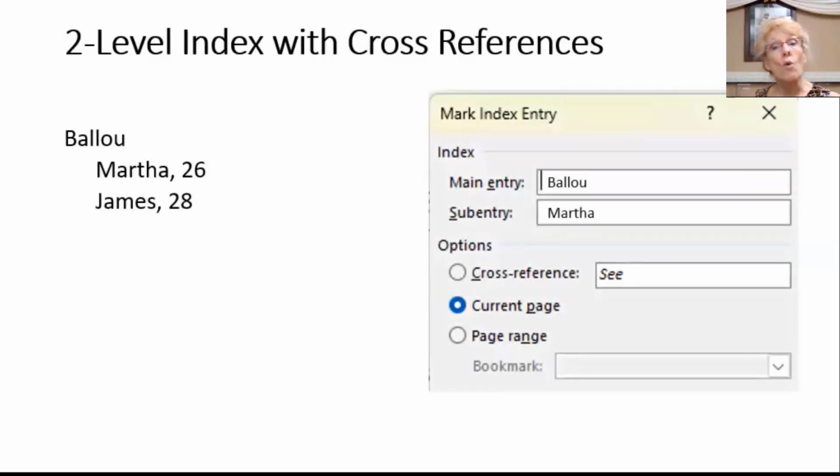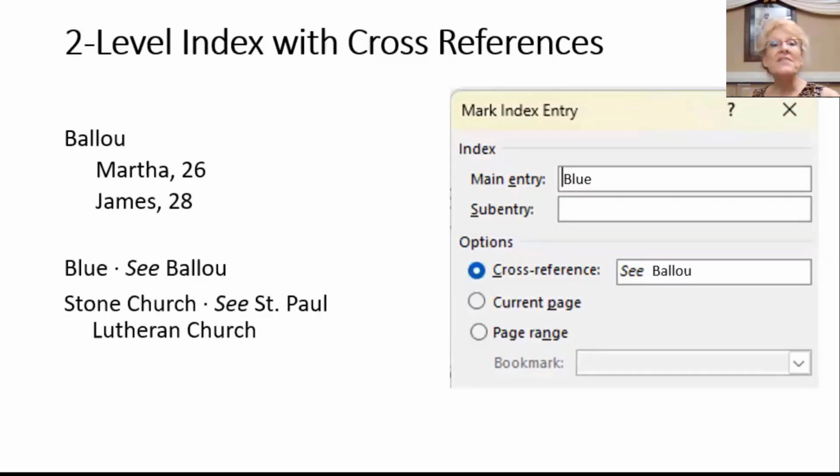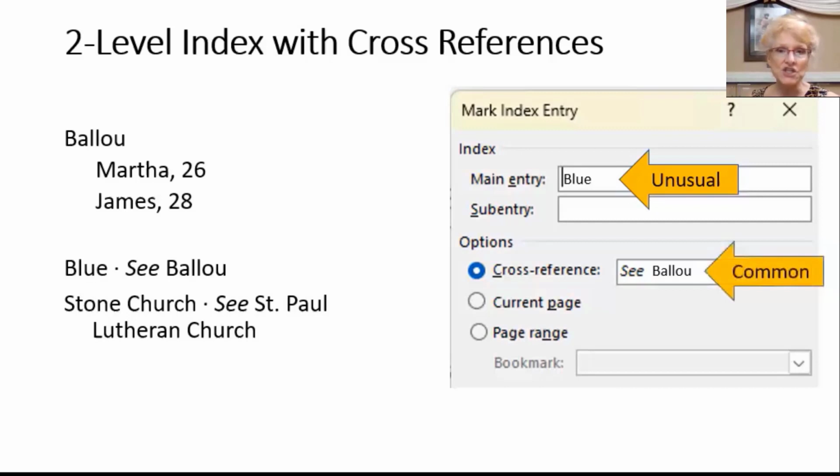You can mark words or phrases to be entries, sub-entries, or cross-referenced, where you can first mark the phrase for main and sub-entry to give them at least one page number in the index, then go back and cross-reference the unusual, differently spelled, or unusually phrased terms to match the common term that is already indexed. Cross-referenced items will not add a page number. It's a treasure map within the index to help the reader track down where else information could be hiding.